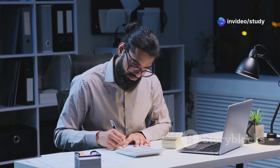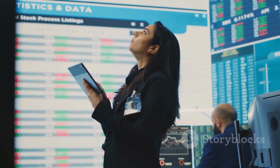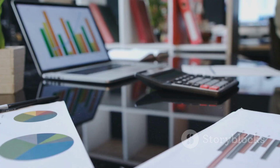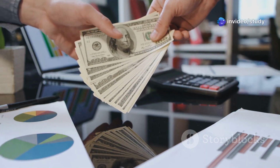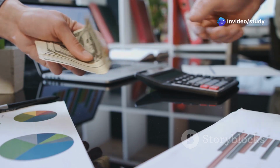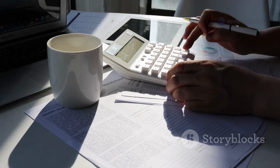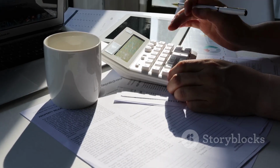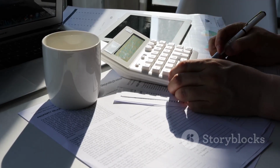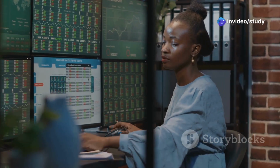Then we have the balance sheet. The balance sheet provides a snapshot of your business's financial position at a specific point in time. It lists your assets, what you own, liabilities, what you owe, and equity, the owner's stake in the business. For instance, your bakery's balance sheet would list your assets such as cash, inventory, and equipment, alongside your liabilities, like loans and accounts payable. The difference between your assets and liabilities represents your equity.